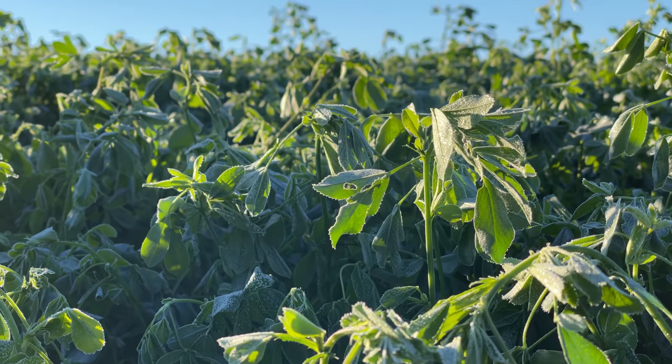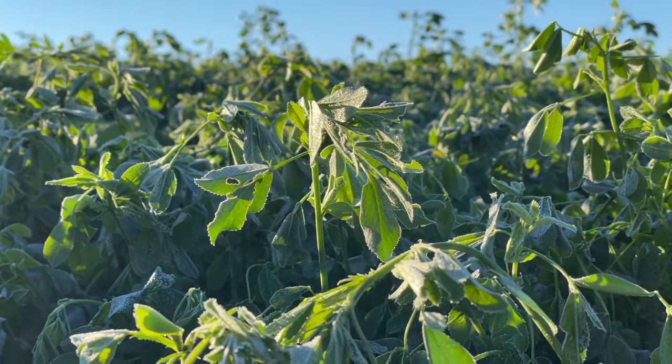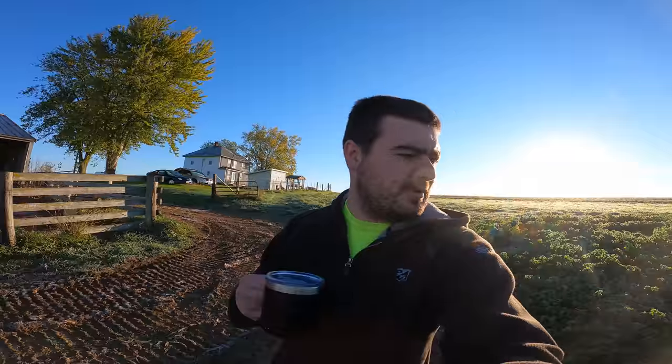So we got our first freeze of the season last night, and as you can see, the alfalfa is all turned over and bent out of shape. Suck it up. It's just a little cold weather. We're going to be heading over to the farm, getting the combine ready and bringing it out, and we're going to be finishing soybeans today.